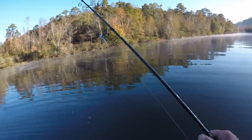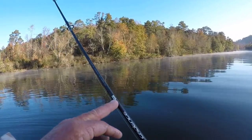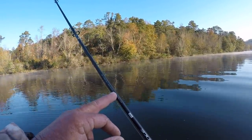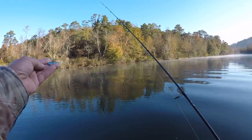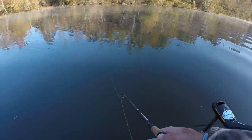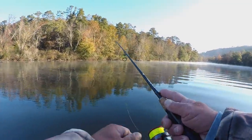All right, we're going to start off this morning with 4-pound line. Right here, and this is a Cadence rod. It's a CR7, 6'3" long, medium light, extra fast tip. I'm using a Bobby Garland and an Ultimate jig head made by 4x4, and I'm just going to start casting this morning just to see if there's any fish in the neighborhood.